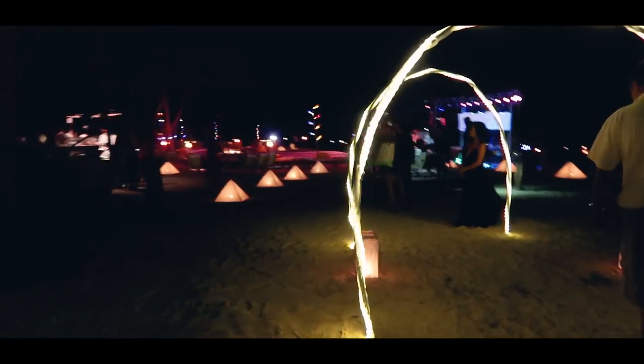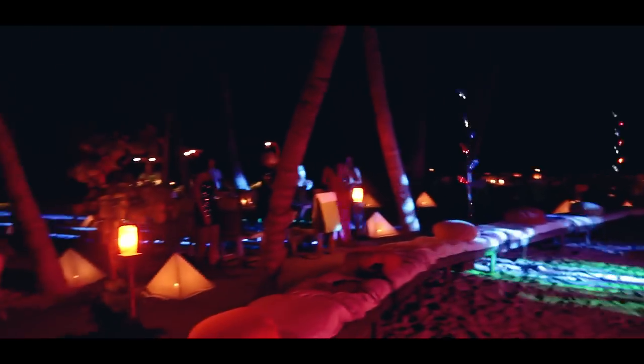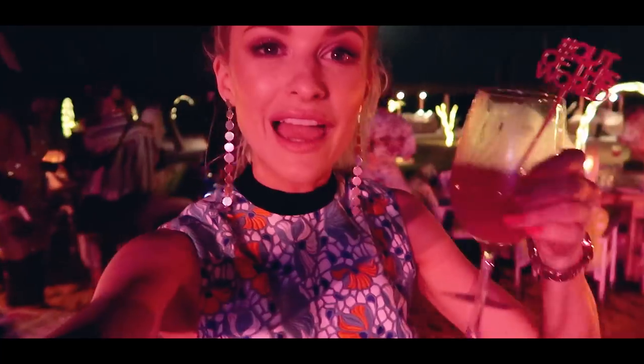It's a full-on party. Oh, my gosh. I can't believe this. The moon. Look how bright the moon is. Wow. Everyone's so sparkly. Done that cocktail. I'm so overwhelmed. I don't actually know what to say. I'm so overwhelmed by the whole thing. It's just incredible. This is amazing.